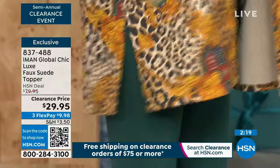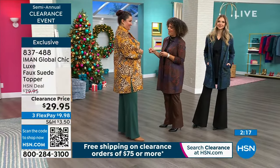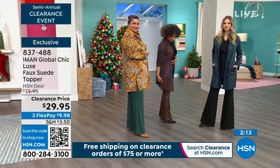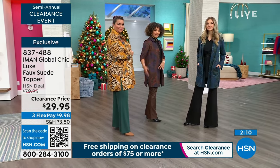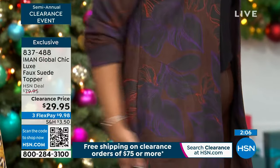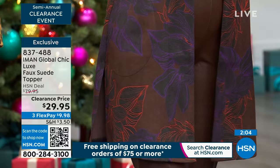And are you 5'9", 5'10"? I'm 5'9". Oh, I was right the first time. And I'm 5'5", and I'm still wearing it in the average too, that 36 inches. So petite length is about 34 and a half. So it would just rise up a couple of inches. But even at 5'5", the average length is perfect for me, size small.